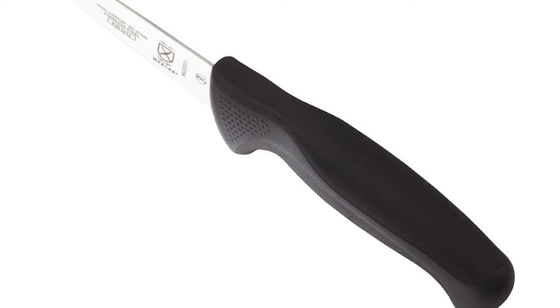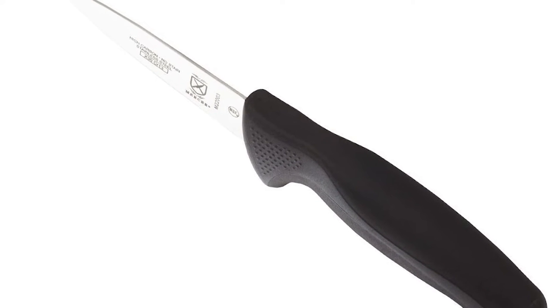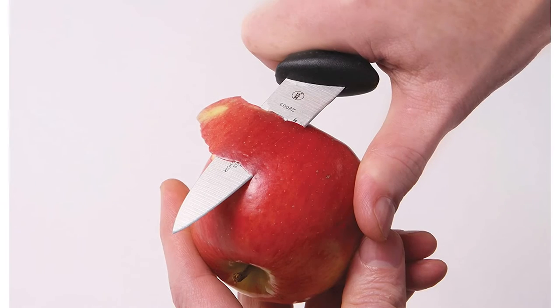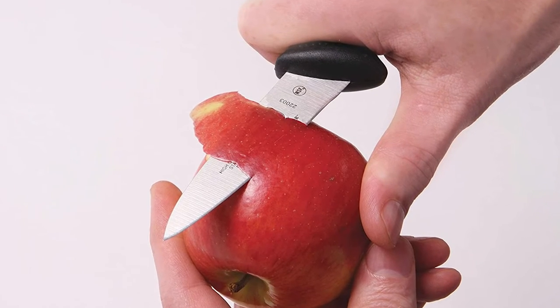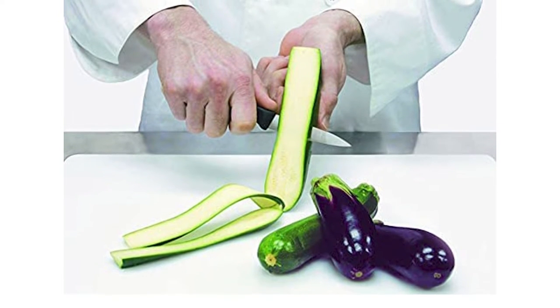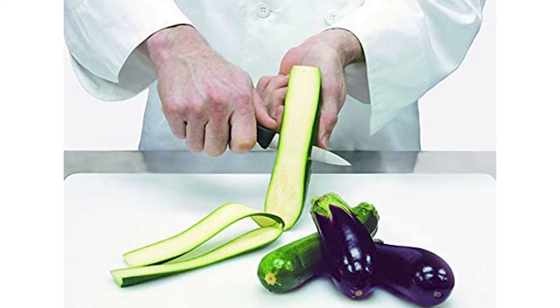Built-to-last ergonomic handle with textured finger points offers a non-slip grip with added comfort, durability, and safety. The perfect knife for small slicing and intricate cutting. Ideal for creating garnishes, seeding jalapenos, deveining shrimp, trimming beans, and more.